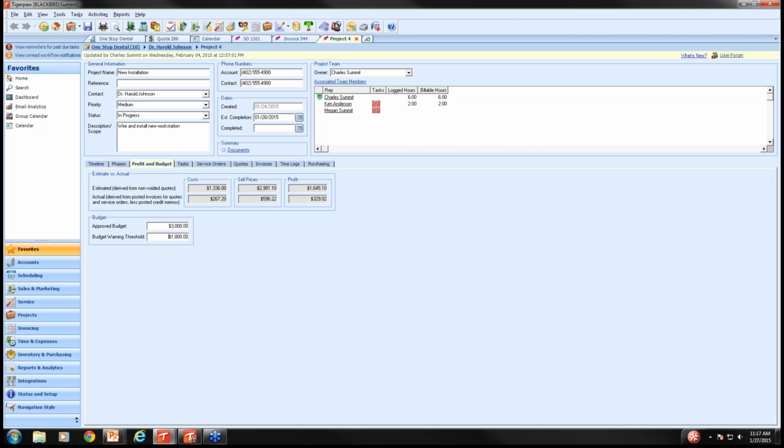And we internally set a warning threshold at the place where we want individuals to know within our organization when this project is $1,800 completed. That will trigger workflows, which will provide emails to those individuals or pop-ups on their screen if they happen to be logged into TigerPaw that this project's at that level of completion.